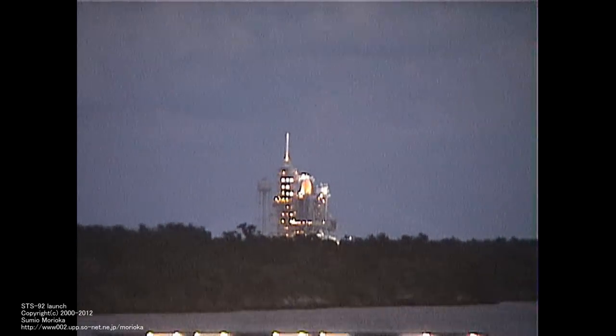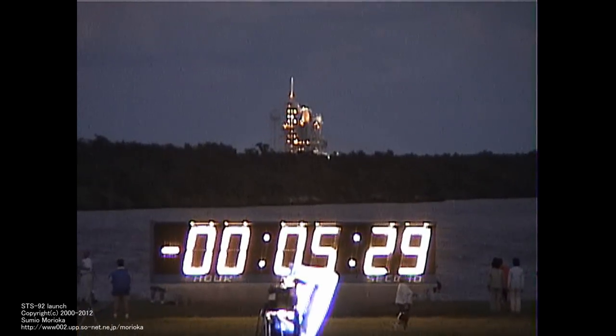T-minus 5 minutes and 30 seconds and counting. Mission Control has transmitted a signal to start flight recorders. The two recorders will collect measurements of shuttle systems performance during flight or playback after the vehicle is in orbit.